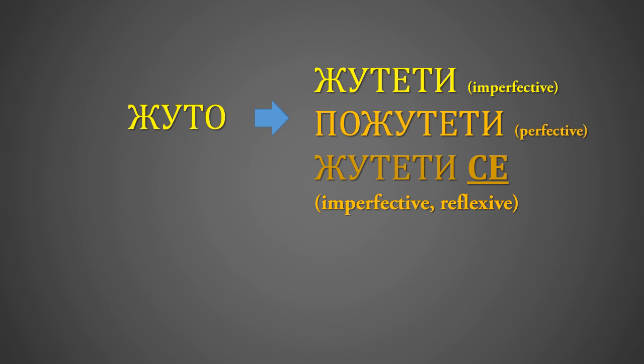Speaking of verbs, we can make verbs from the names of colors too. Let's take žuto, yellow. From that, we can make žuteti. It's a verb, an imperfective verb, meaning to go yellow, to turn yellow. Then we have požuteti, which is the same, but it's perfective. So once you go yellow, that's finished. And there's also žuteti se, which is a little more difficult to explain. It's imperfective, it's reflexive because of this se thing. So it's like to yellow oneself, literally translated, but it means to emit yellow color.